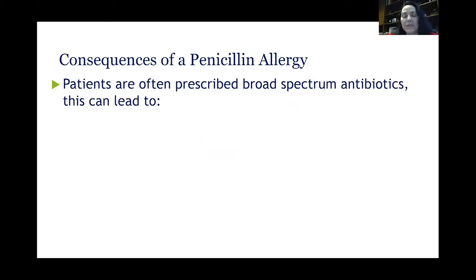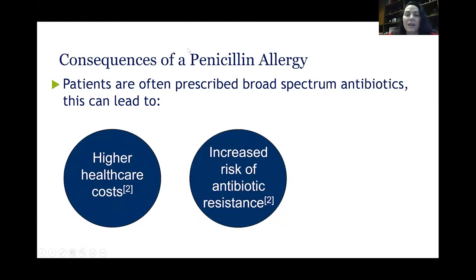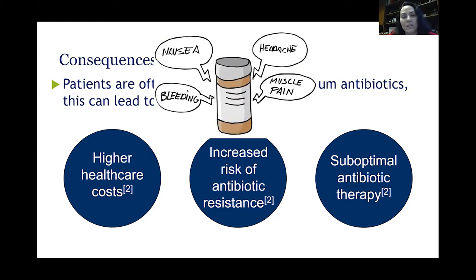Well, the problem is this mislabeling, this misdiagnosis will often lead to overuse of other antibiotics, particularly broader spectrum. So this causes higher healthcare costs. It also increases our risk of antibiotic resistance, which resistant bacteria are potentially a problem, and also suboptimal antibiotic therapy. Some of these alternatives are not necessarily ideal for treating the current infection. In fact, sometimes it's a penicillin that's really the best choice for treating certain infections.